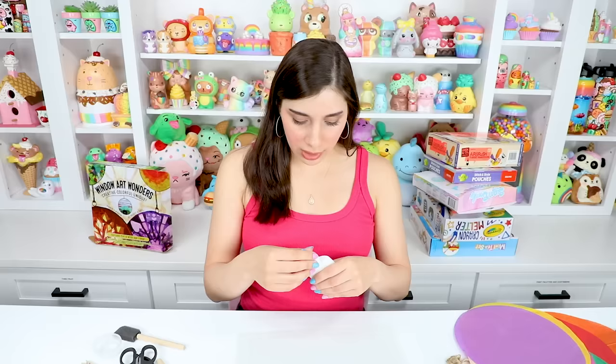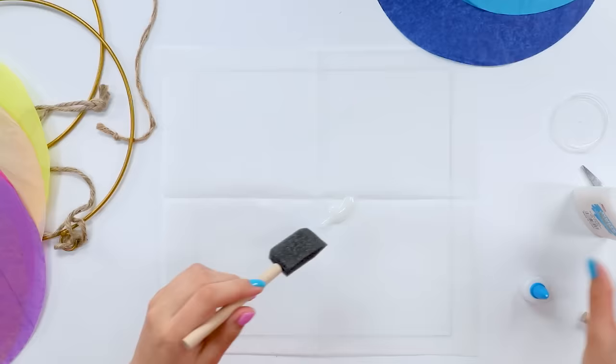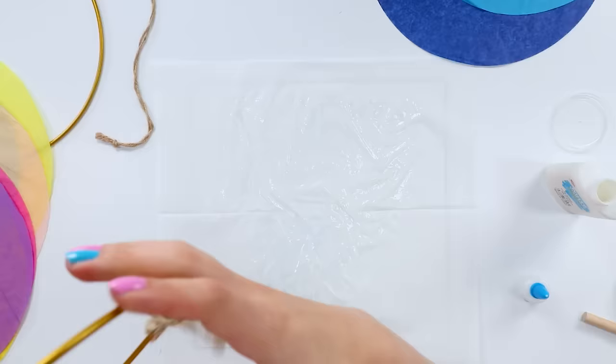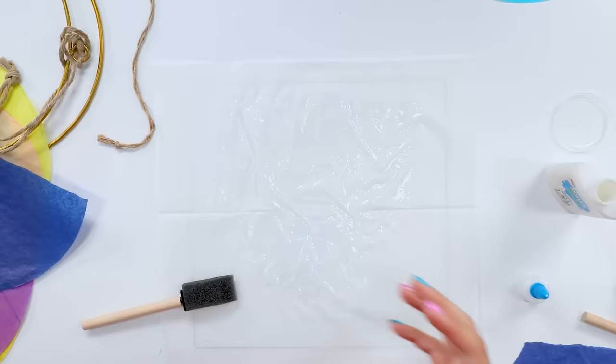Let's start with the glue. Ooh. I still don't know what this little container is for. Apply a nice layer of glue. Get it all nice and sticky. The final image is going into this hoop, so just in that area. I can start creating on here.